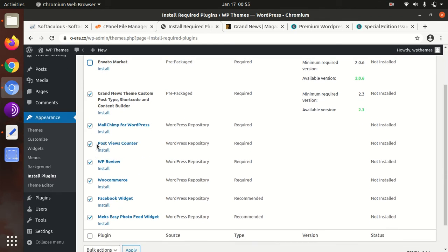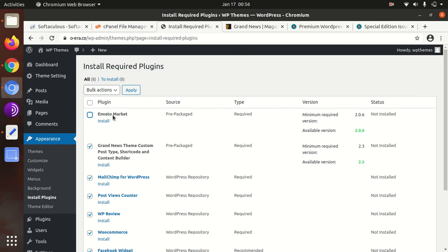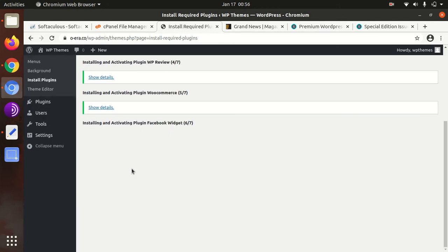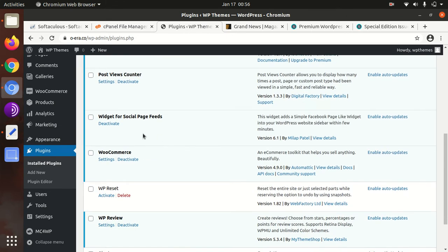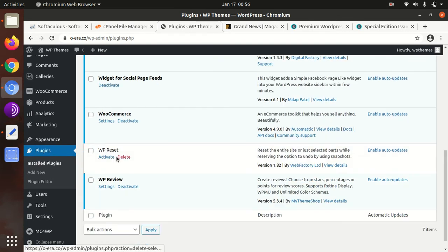If you are not confident about your server capacity, just install the plugins one by one and let it be completed. It may take a few minutes or seconds. So all plugins are installed now, and now we can go for activation of the installed plugins. In fact, all are activated as well, so we can see here all plugins are activated.